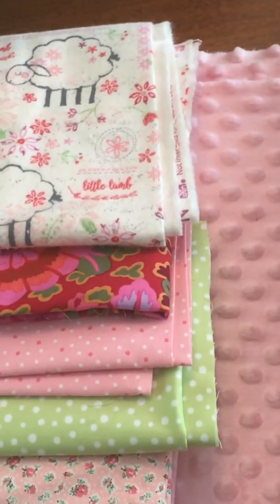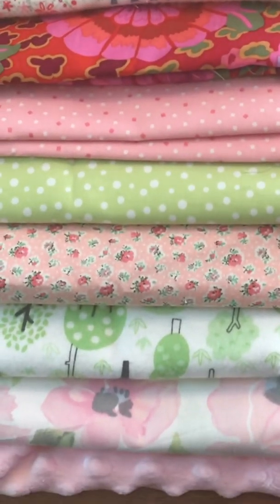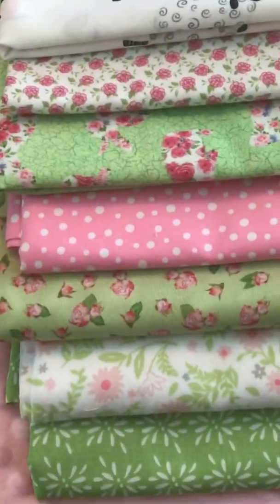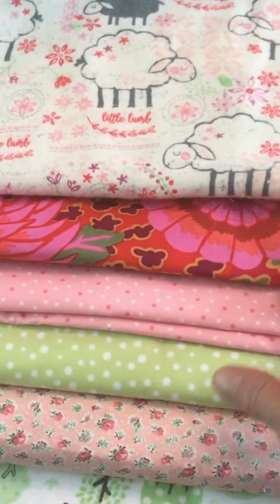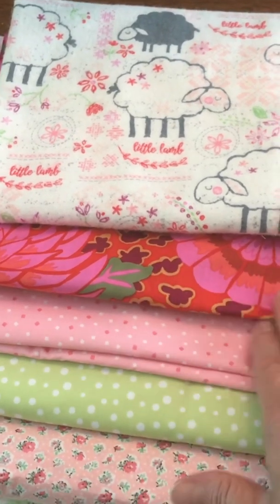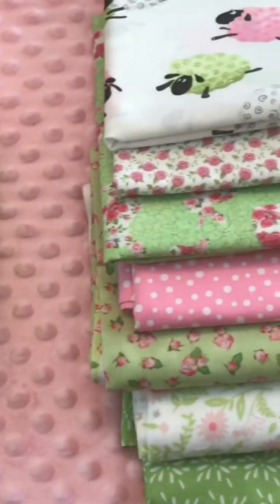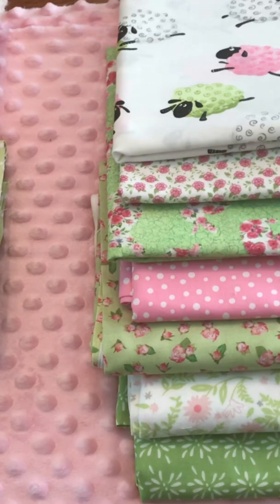Now for projects coming up. I am working on a blanket for my youngest little grandbaby Winnie. Her mama wanted pink and green. I'm not sure about this Kaffe Fassett piece, although I do love him. I'm not sure if it's too dark or if it will work in. I've got some other darker pinks here. Excited about going on this.